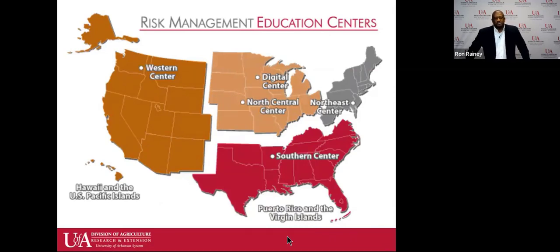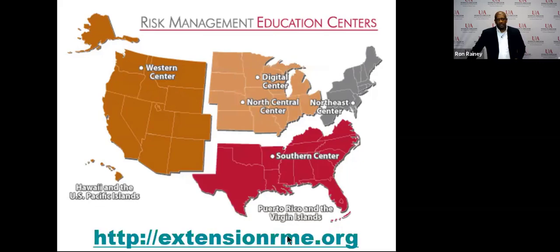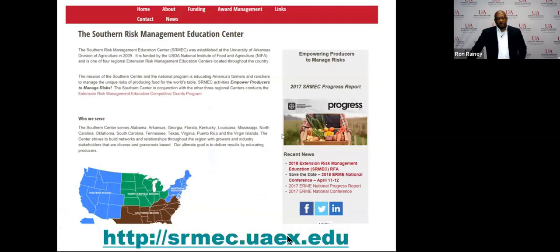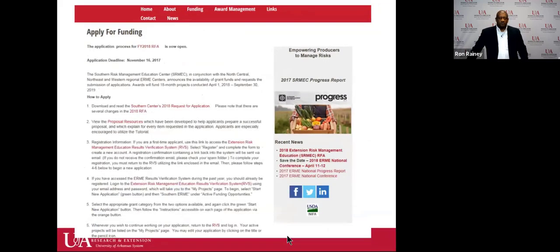This is the Southern Risk Management Center, which is located at the University of Arkansas. We're here in Little Rock, Arkansas, and we serve primarily the Southeast U.S., including the territories of Puerto Rico and the Virgin Islands. We're a national program, but the Southern Center here is again at the University of Arkansas. This is the website that we are part of. If you're interested in learning more about some of the activities and resources that are available from the Southern Center, again, you can also find us on that national website as well. But I encourage you to visit our website to learn about some of our activities and resources, and maybe you'll see us at some of our events that we're affiliated with across the region.